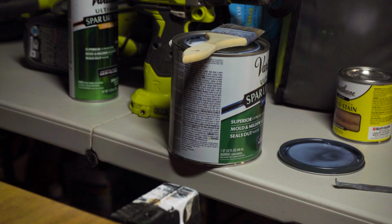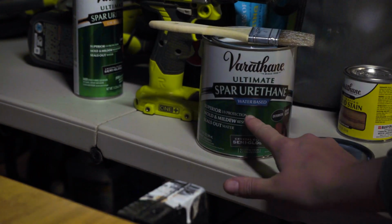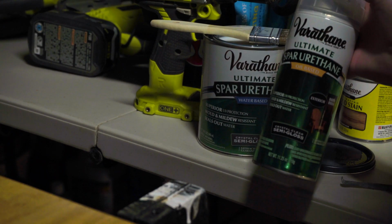Dude, I'm so sick of messing up. This is the wrong spar urethane. It's water-based, I need oil-based. However, I do have this.